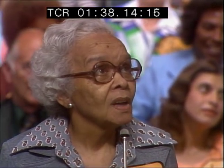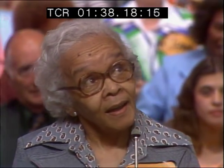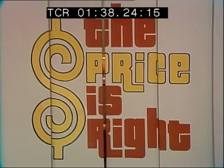Yes, that's right. Now, you're the first lady to be in that spot in Contestants Row, but the three men who preceded you won their way up on stage. Let's see what happens when you take over. Here's the next item up for bids, and the price is right. It's a folding table with chairs.